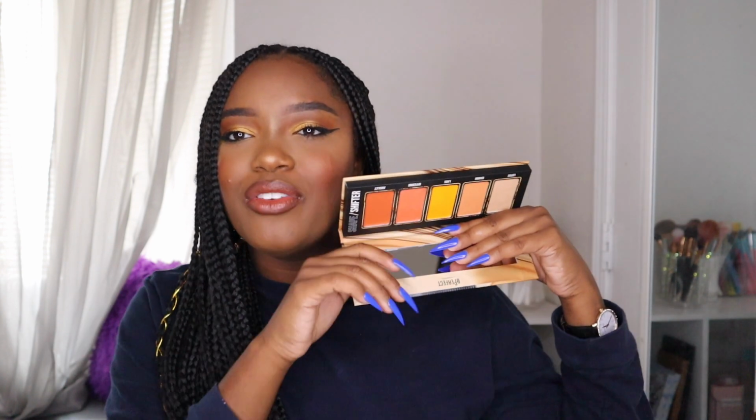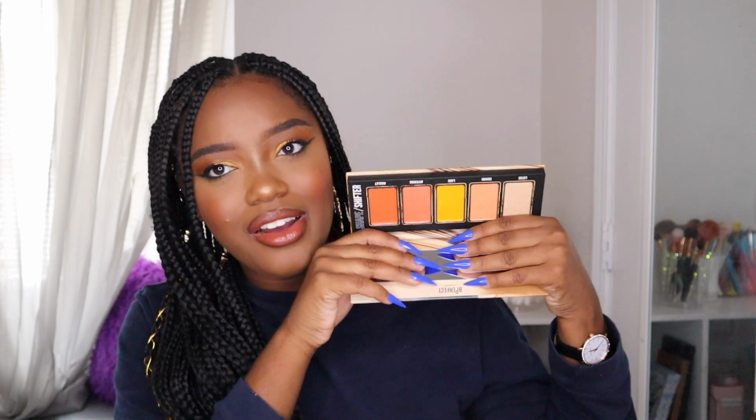What really, really drew me into this product is this part of the palette. This is where the blush and the highlighter resides, okay? The blush and the highlighters are where it's at. So this, look at this. Oh my gosh. I hate that my ring light is washing out these products and washing me out. Maybe if I turn it down a little, I don't know if that helps.